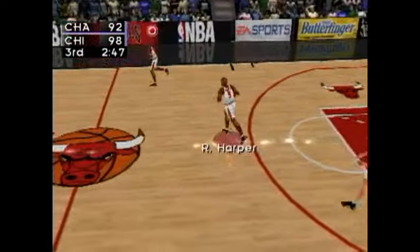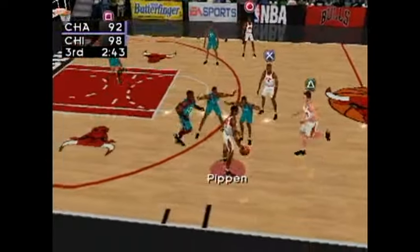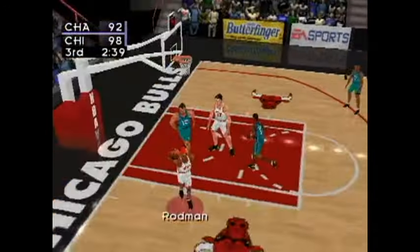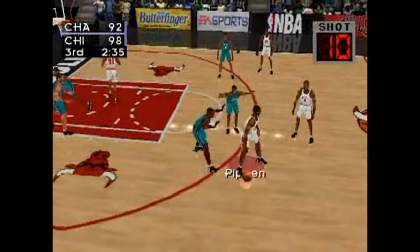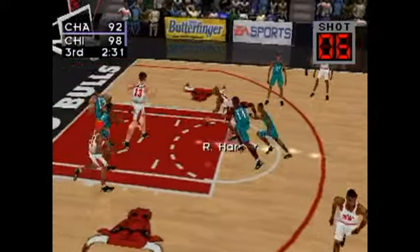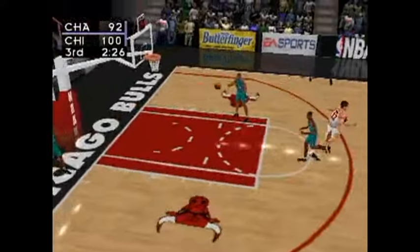Inbound pass to Harper. From the center court to Longley. To the left side. To Harper. To number 23. From the right side to Rodman. Rodman with the fake. Pippen to Harper. Goes up with it. He drains the shot.